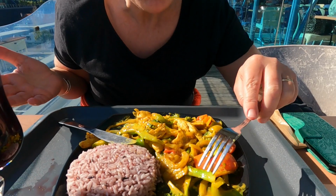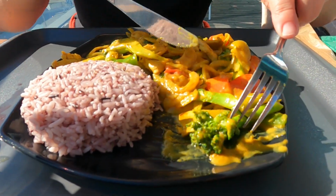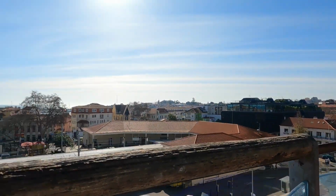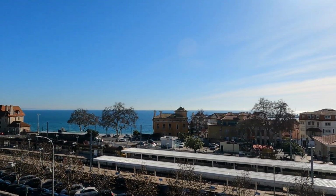How's the curry, Mandy? It's delicious. The veggies are incredible. I wish I could cook veggies like this. They're so crisp and fresh, but flavoursome, and absolutely wonderful. It's a really lovely curry. I spilled a bit of my wine getting through, I was a bit excited when we were coming out to the terrace. It was a bit of a failure, but it's a really lovely meal. And I just love the view, to be able to sit outside and see the sea, always a bonus. There it is, over there.